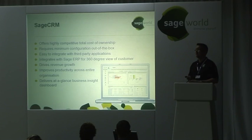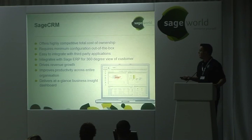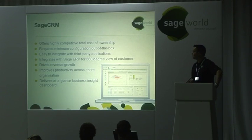So we integrate it into Sage 50, into Sage 200, into Sage 1000, into X3, into many of our other global accounting products as well, and the different Sage operating companies. It also integrates with other applications. So we've got lots of customers who've got bespoke databases that manage the shipping. Avis Car Rental have got a car booking system. They use Sage CRM to do the customer service issues that come in around that. But those two databases talk to each other. Although I said Avis there, we've got customers on Sage CRM from 2 or 3 users up to 1,500 users on there. It's a very scalable and flexible system.